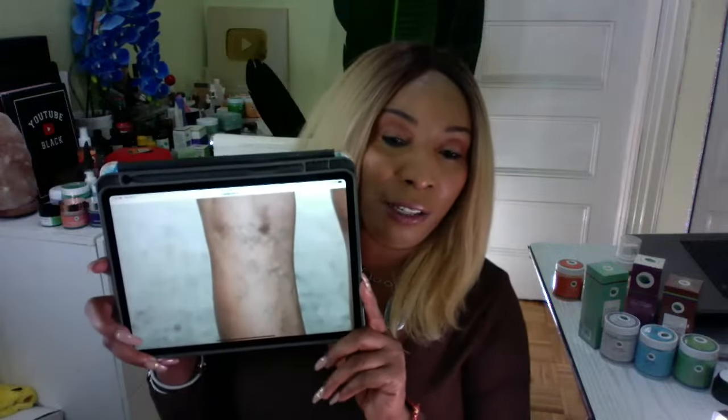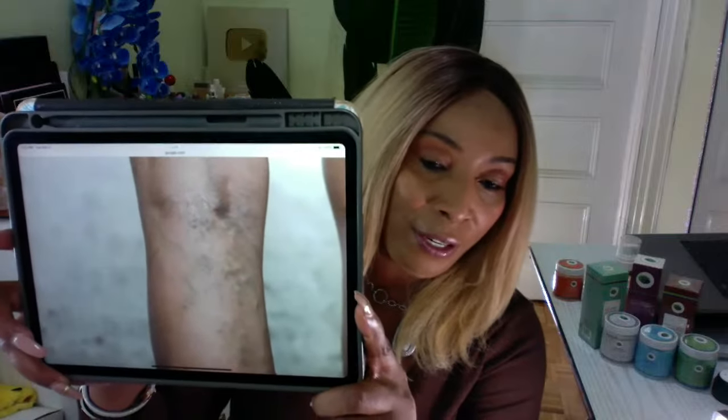And this is not severe. This is minor. So if you have it like that, then why not just start to massage?